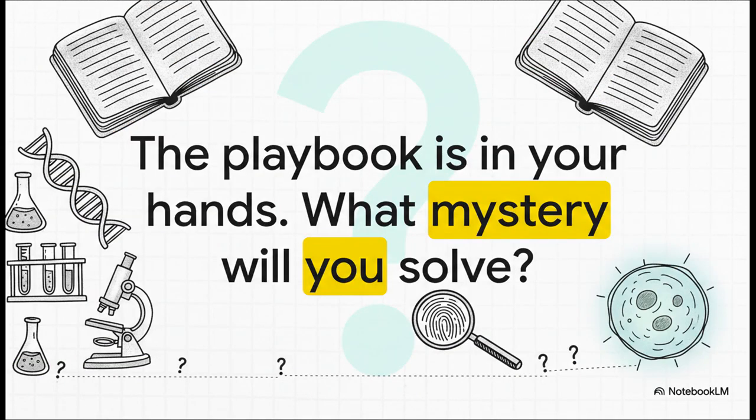So, there you have it. You've got the profile of your suspect, life itself. You've got the detective's playbook, the scientific method. And you've had a full tour of the forensic kit. Really, the only thing missing now is a case. The playbook is officially in your hands. So the only question left is, what mystery are you going to solve first?